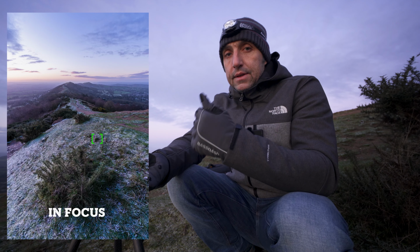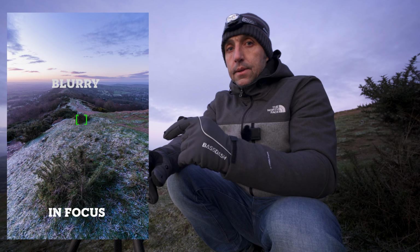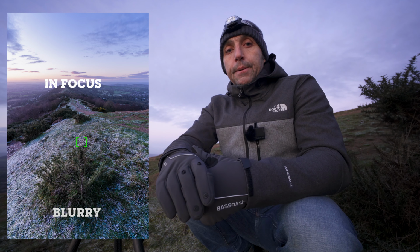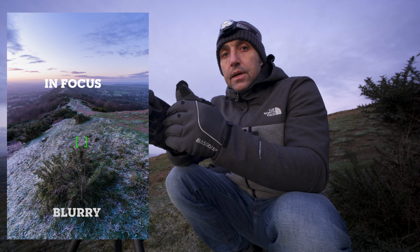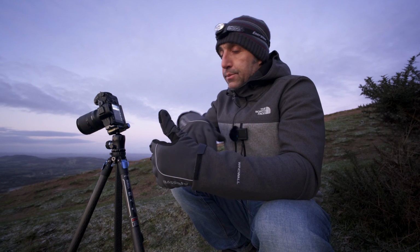If the foreground is in focus but the background isn't, you've got to focus a little bit further into the shot. If the foreground is out of focus, you've got to focus closer to the camera. And in playing around with it and playing around with your focal point, you'll start to learn where you need to focus when you're really close to the subject like this.